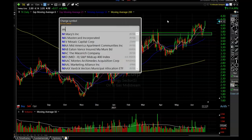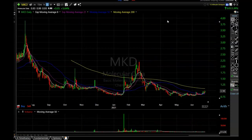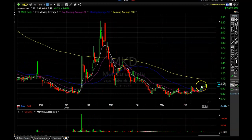Next one I want to show you is MKD. I've been staring at this one for several days, and I just haven't bought any yet. But man, every time I look at this, it seems like every single day the pattern looks better and better. Nice rounded bottom, false breakdown in early May, and it just continues to hold that 8-period exponential moving average. Printing decent candles. I think probably the main reason I haven't bought this just yet is because it's under $1. A little bit more hesitant with stocks that are under $1, even though this thing is right at 98 cents. But there is no denying this is just a beautiful looking chart pattern in MKD.